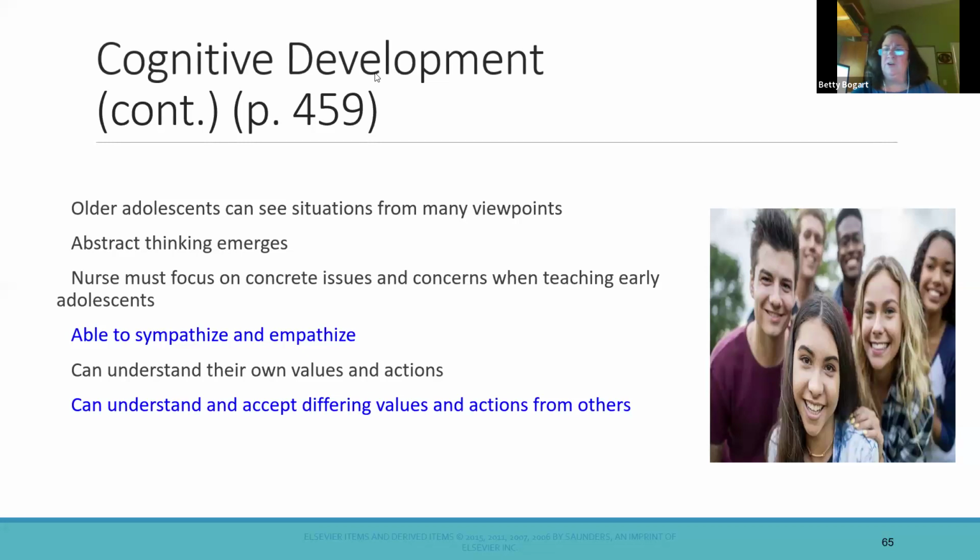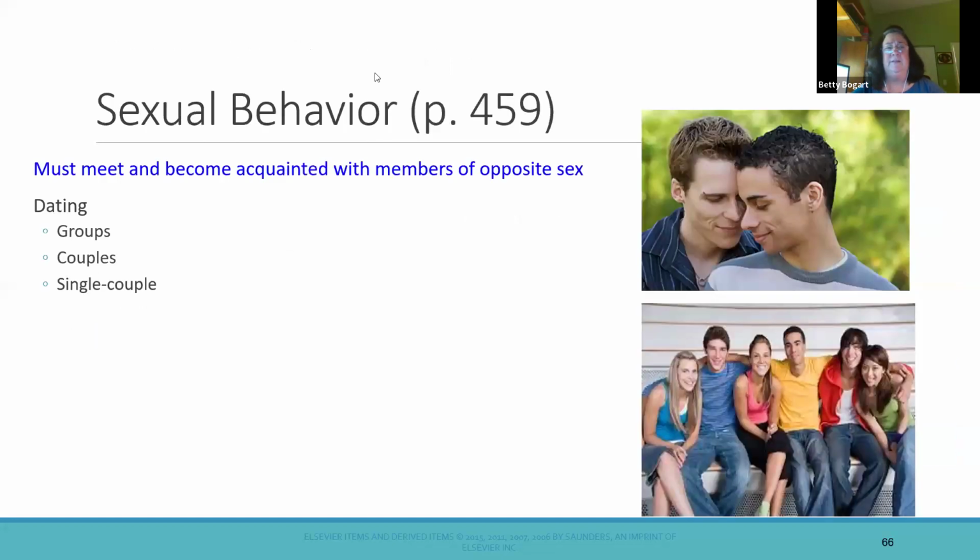They're starting to understand other people, other points of view. They can sympathize, empathize. They know who they are and what they do, and they know that everybody is different. And this is all accepting because they understand differences. As I said, sexual behavior is whatever they are, whatever they like. They could date in groups, couples, singles, males, females, it doesn't matter. It's all part of that exploration.